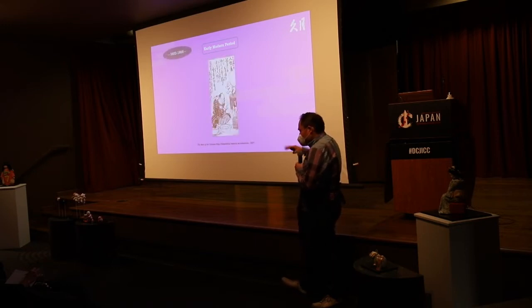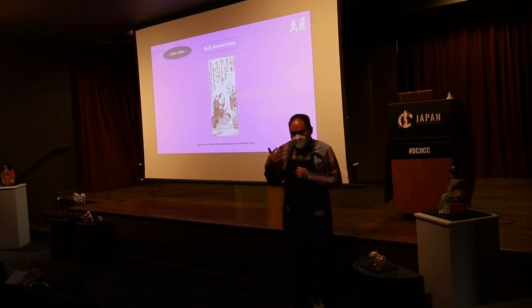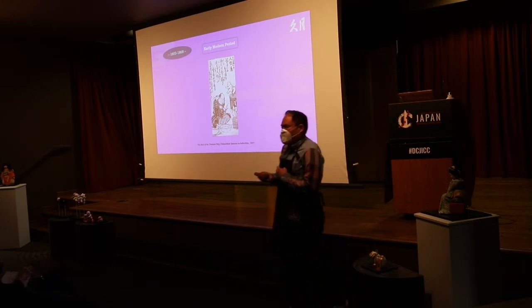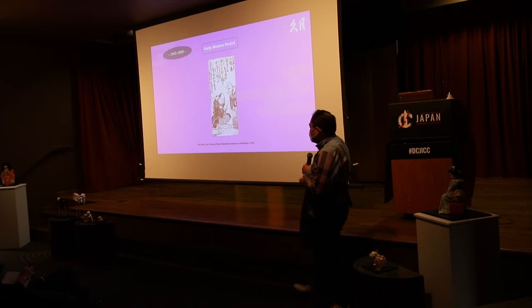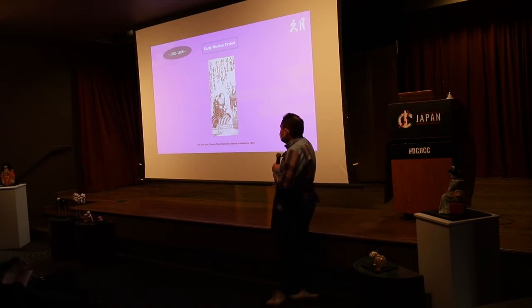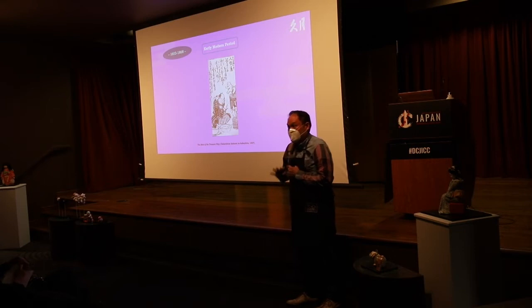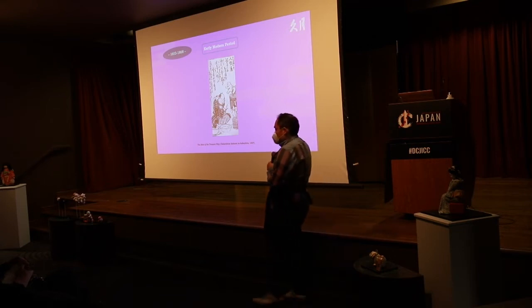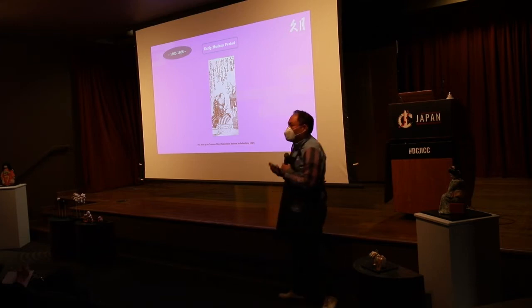So again, during the early modern period, we see this explosiveness of these doll makers that are being commissioned to make different dolls. And this is actually from a book called The Mask of the Treasure Ship, published in about 1827. It's a book about all these different jobs and professions, and one of them is called Ningyō, right? Which means the doll maker.